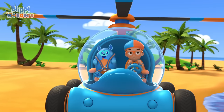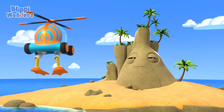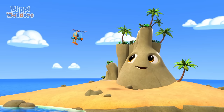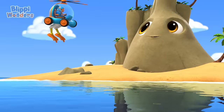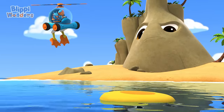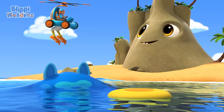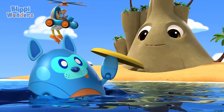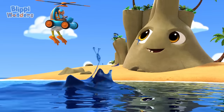The Blippi Mobile is ready for adventure. Ooh, hello up there. Hey, it's me, Blippi, and this is Debo. Nice to meet you both. I'm Ivan. Ivan, why don't you float away? I think it has something to do with my bottom. Ooh, I know. Let's look underwater where my bottom is to find out.